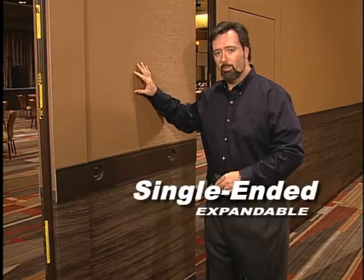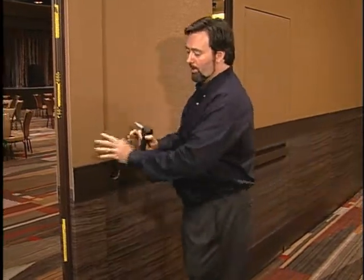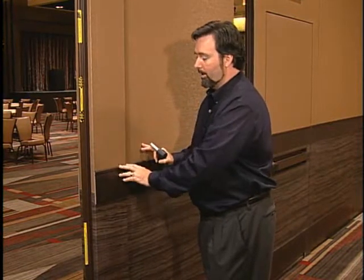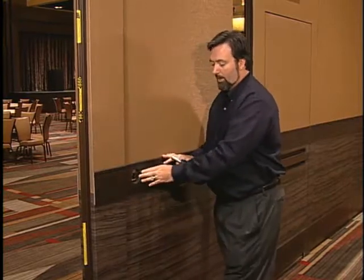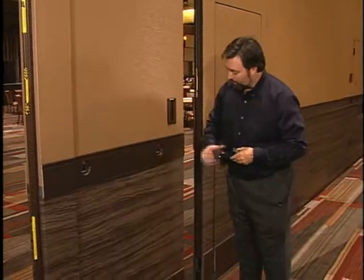The panel that I'm standing in front of now is referred to as a single-ended expandable panel. This panel operates by expanding one end of the panel to either the adjacent wall or an adjacent panel. It provides compression along the face of the wall, as well as eliminating any light and sound gaps you'd have at the end of the panel. The expandable is operated by the face-operated crank seal, and the drop seal for this panel is also operated by a face-operated crank seal.